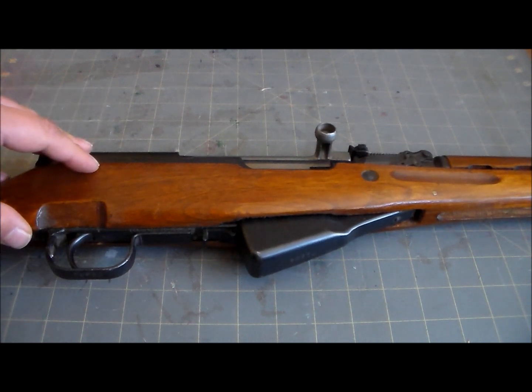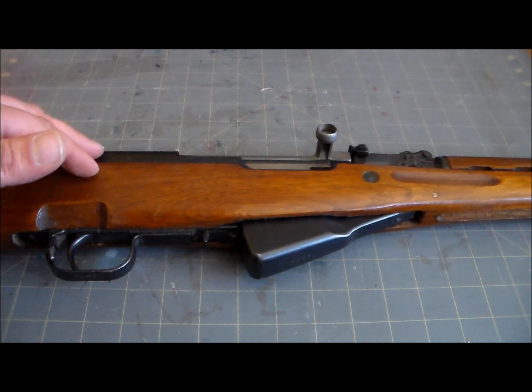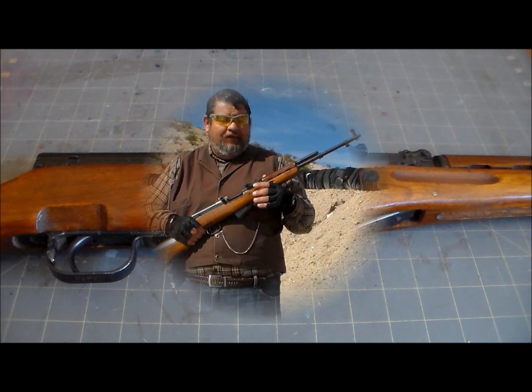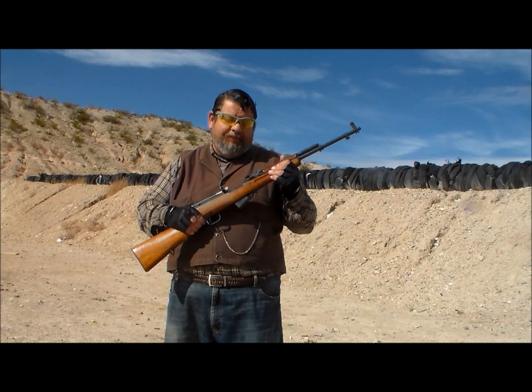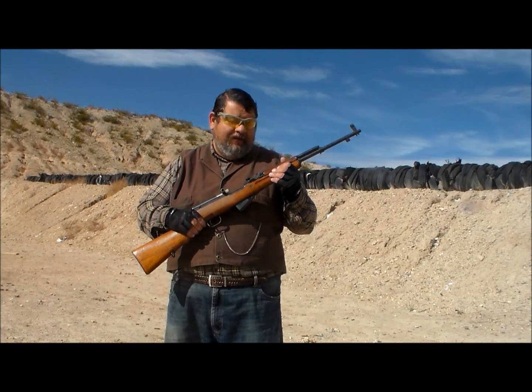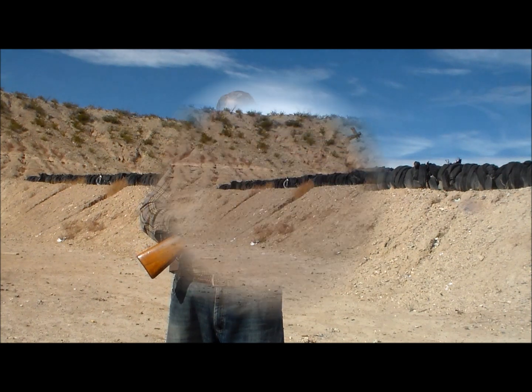Well, there's a target down there in Truth or Consequences, New Mexico, that doesn't have enough holes in it. And the SKS is just the rifle to remedy that situation. So, let's get back down there. We're now going to do our second shoot with the SKS. We have another stripper clip loaded and ready to go. So, let's have some fun, let's dance, let's hit the road, and all those other cute sayings.